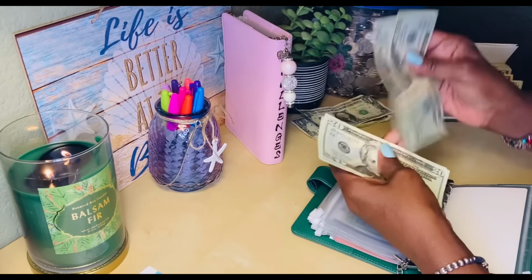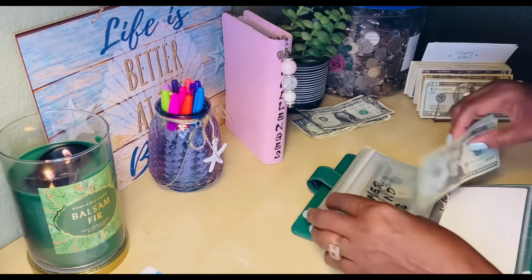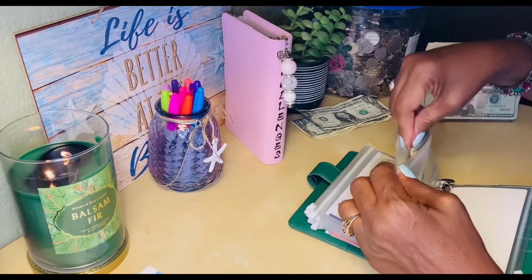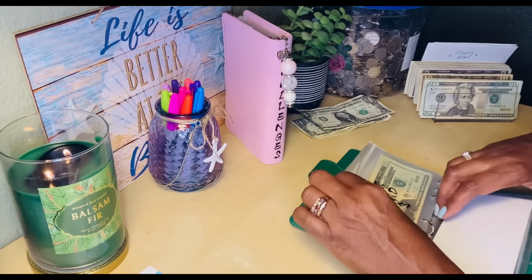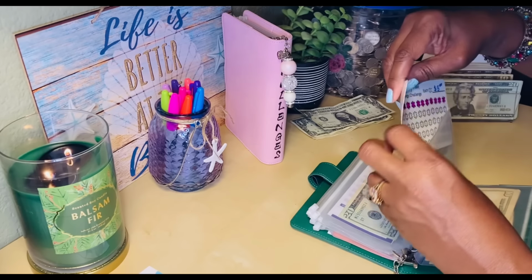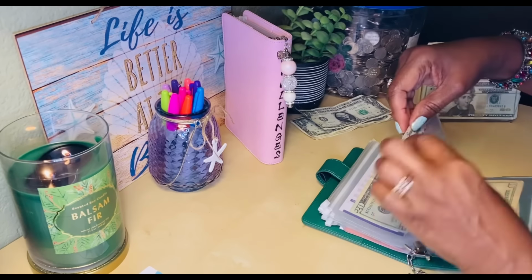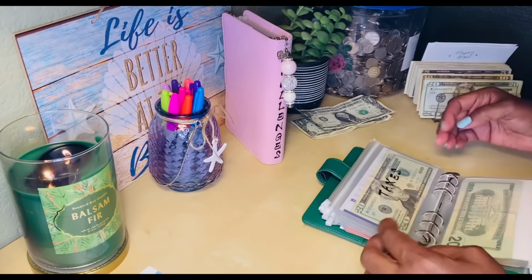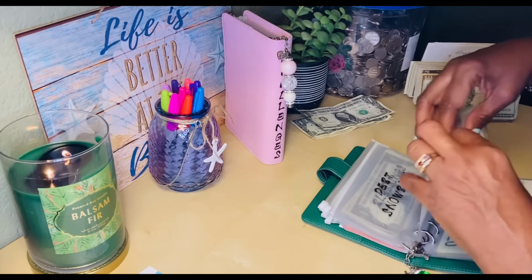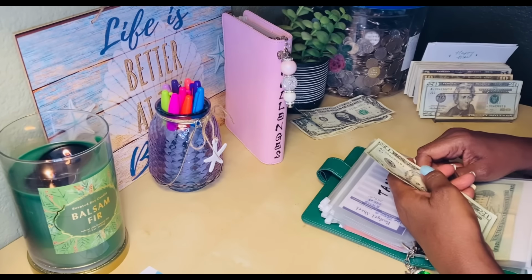I have 20, 40, 60, 80. Wow, I have almost another $100. I am happy about that. I think maybe I didn't move this to my online account last month. That's why I have so much. But $80, yes. Okay, so I have taxes, and that's just to add a little extra to boost my taxes that I have to pay.